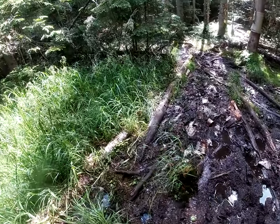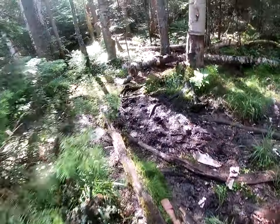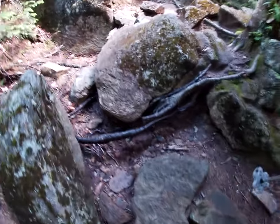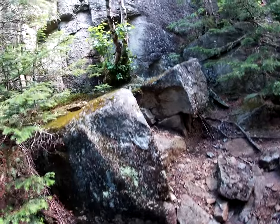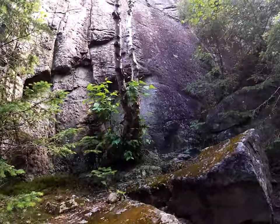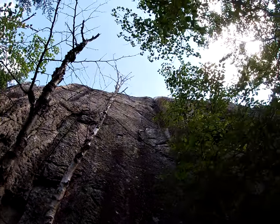Whoa, got a little mud. Ooh, that's deep. A little dark when the clouds come over. Here's our trail. Whew. We gotta go up that. That's straight up and down, but it'd be a cool climb.